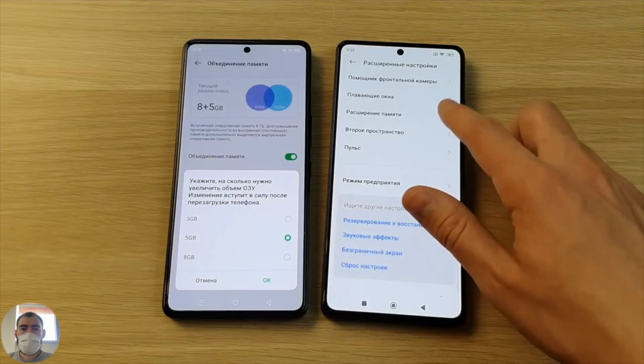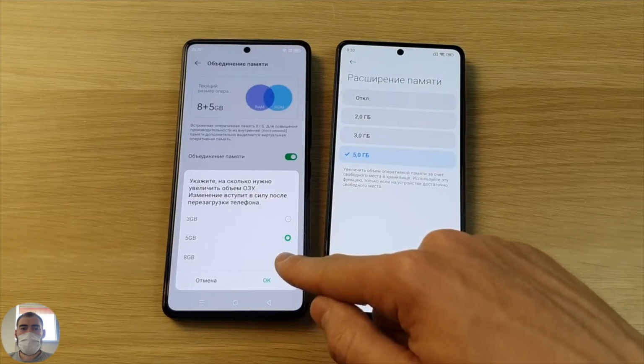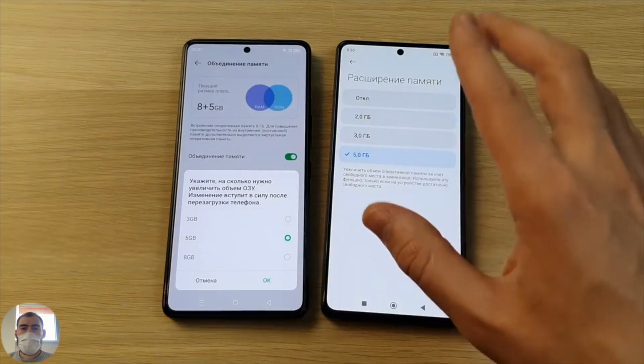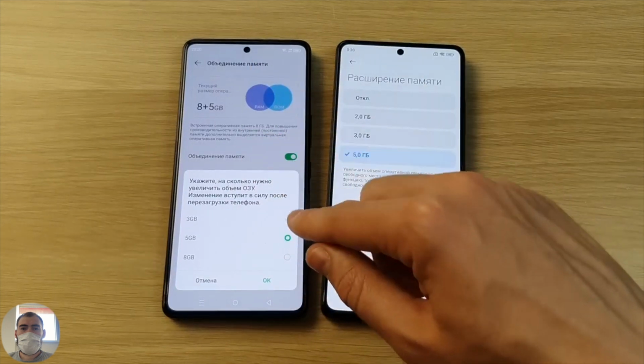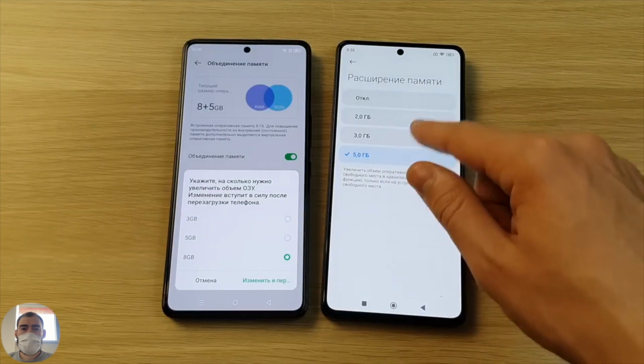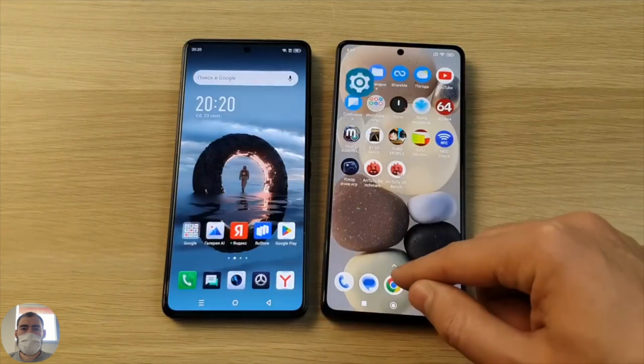And let's see which of them has more extension. So go to extension: Infinix has a maximum extension of 8 gigabytes, while Poco has just 5 GB. That is, we can get from Infinix 16 GB, 8 plus 8, and here we can get 13 GB, 8 plus 5. That is, Infinix is a little richer in expansion.